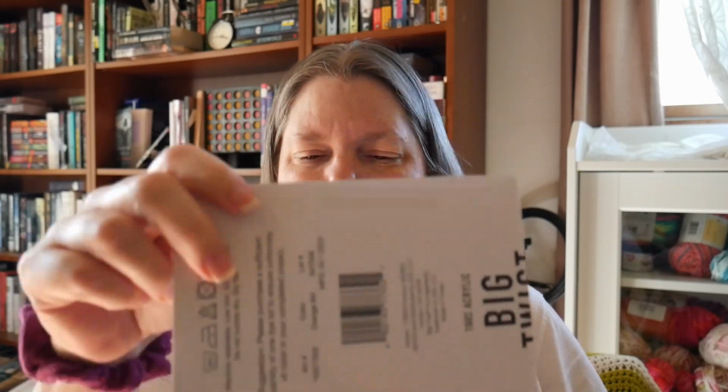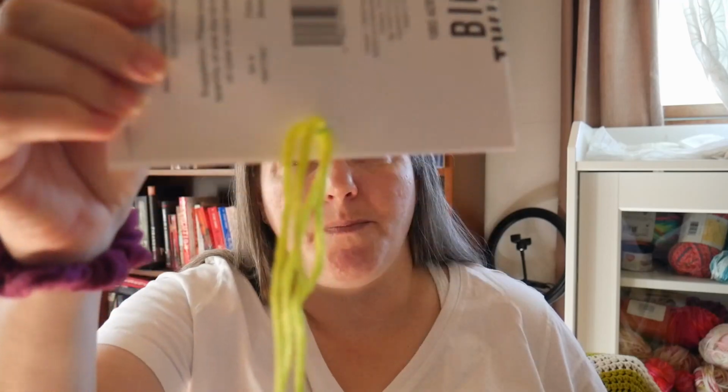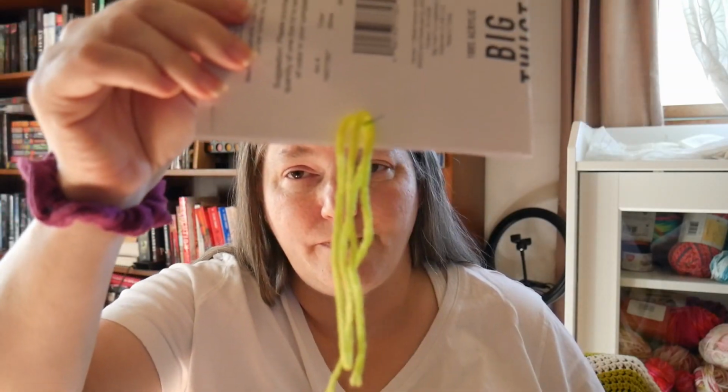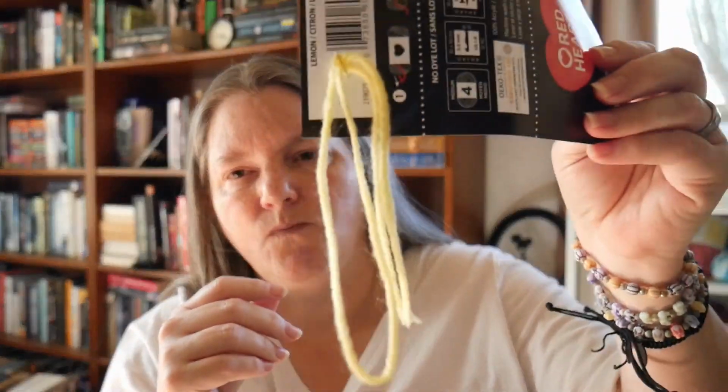Okay, the orange is actually called Orange Bright. So it's bright orange. All right. They called the green, I call it lime green, but they called it slime. Slime green. The purple is called lilac. It's just a light shade of purple, but not too pastel-y. And my yellow is from Red Heart, and it's called lemon. Okay? And then I have 2 skeins of that soft white.